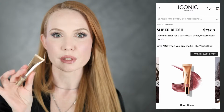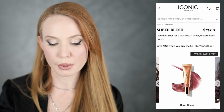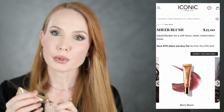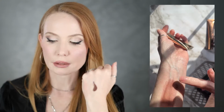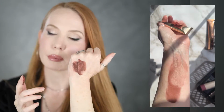All right, moving on. This was actually an Ipsy find, although you don't have to go to Ipsy to get it. This is the iconic London Berry Boom. It's a sheer blush. When I ordered it, I was a little worried that it was going to be too brown. It is not. It truly is a very dark, sort of muddy purple, which I love. And you don't want to use this much. I mean, you don't need much. Again, it's one of those very highly pigmented ones.